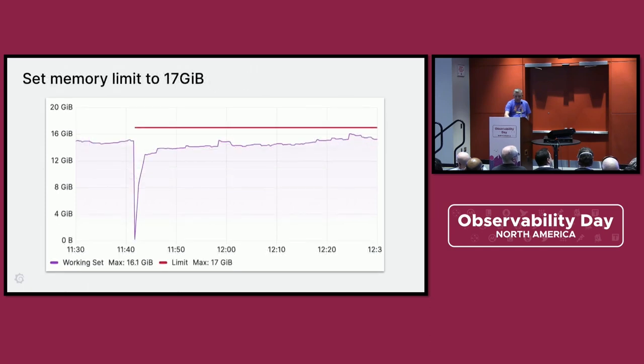Mostly you will have a limit of memory. You can set it in Kubernetes. If you change the limit, it restarts the process. That's what that kind of dip in the picture is. But a little bit interesting, it was peaking above 17 gigabytes. I put the limit to 17 gigabytes, and it just ran smaller. So that's kind of weird.